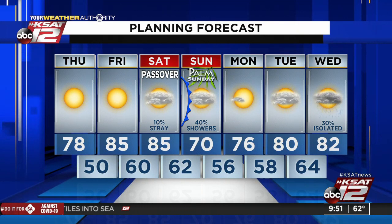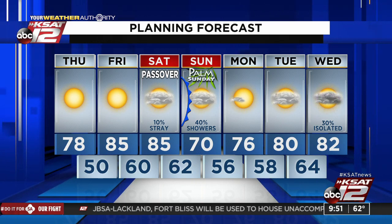85 tomorrow, so a hot day, 85 on Saturday, but cooler behind the front, 70 with that chance of showers and storms. 76 Monday, 80 on Tuesday, and another chance for some showers and storms Wednesday, guys. We will watch out for that.